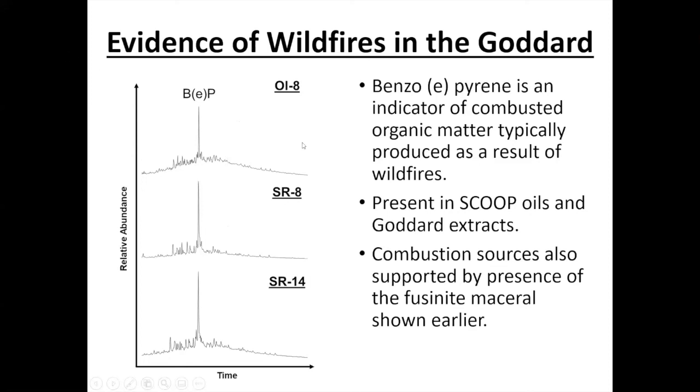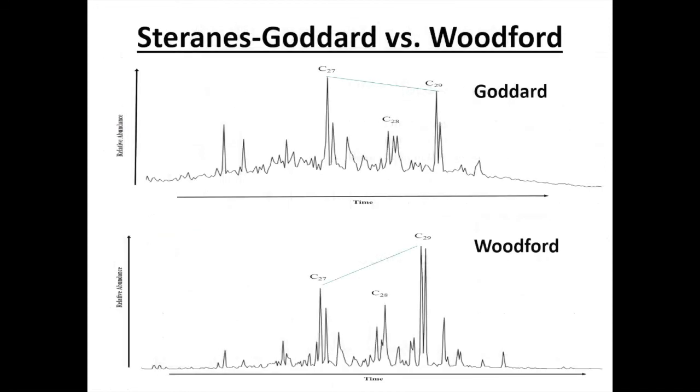So this is showing the distribution or the presence of benzopyrene in one of the scoop oils and in 2 of the source rock extracts. So again, this is just an example of where we use very specific compounds to indicate different sources of organic matter. And I've got a couple of minutes extra that I didn't realize I was going to have.